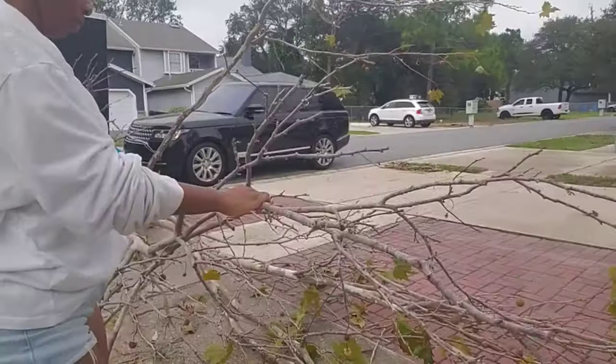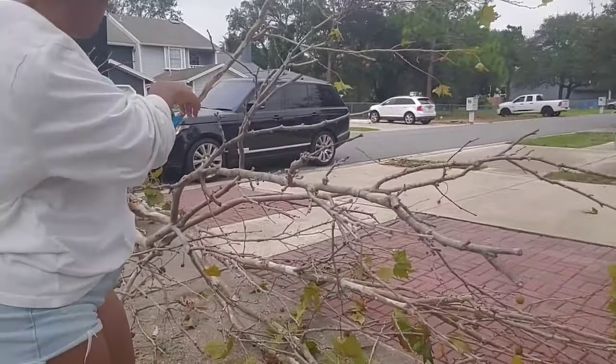Got a lot picked up really quick. So it was really just two or three huge branches and more just huge debris.